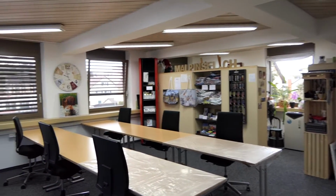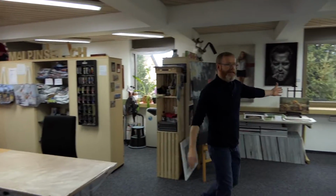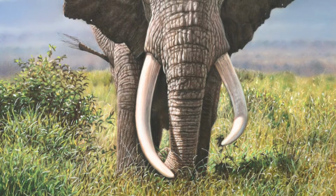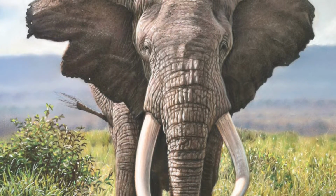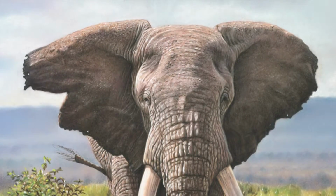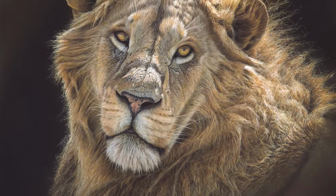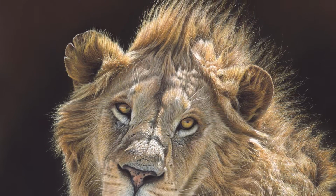So 6 people sit on this side, 6 people on the other side. Courses are held in English and German. It's all pretty laid back on the courses. I provide references. Students can paint either from one of my paintings, as you see here. The lion and the elephant have both been used on courses. If people want to do that, I supply the reference for that.